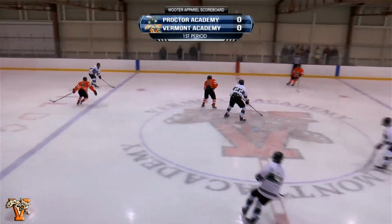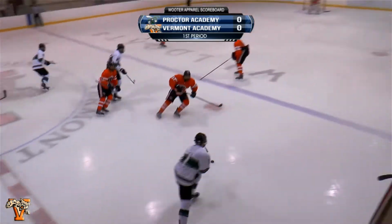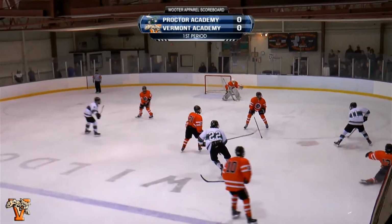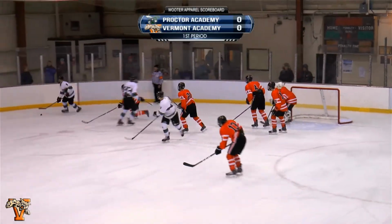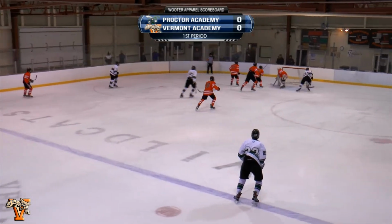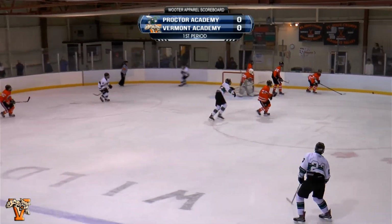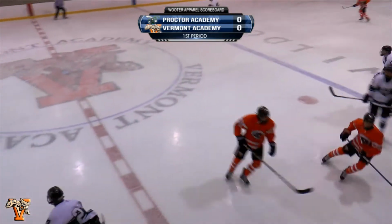Proctor with it at their own line. Again, these teams tied a couple of weeks ago in a 30-minute shortened time jamboree 2-2. There's a chance right in the slot and put wide by number 22, Shane Sullivan. Left point and tipped by Sullivan. Dylan Regan got the start in that exhibition matchup as well.